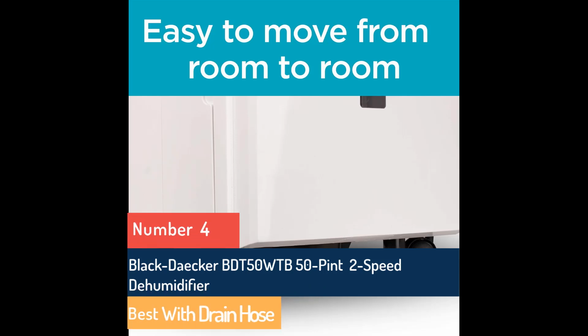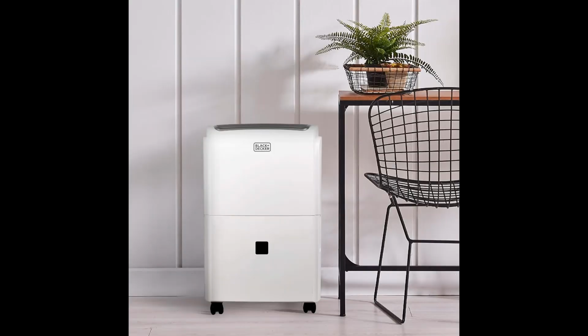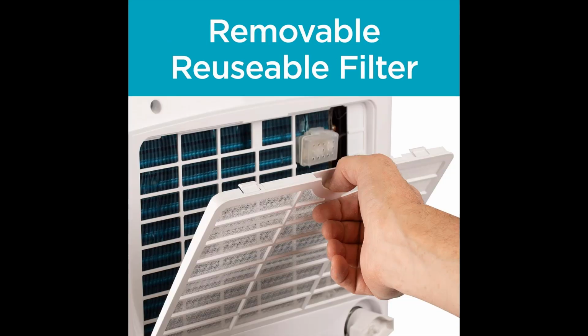Number 4. Best with Drain Hose: Black+Decker BDT50WTB 50-pint 2-speed Dehumidifier. When you have a large basement with high humidity, you need a dehumidifier with a high moisture removal capacity and continuous drain like the Black+Decker 50-pint 2-speed dehumidifier. This dehumidifier can remove 50 pints of water from the air every 24 hours, and the continuous drain with the included hose saves you the trouble of emptying the water tank 2 or more times a day.